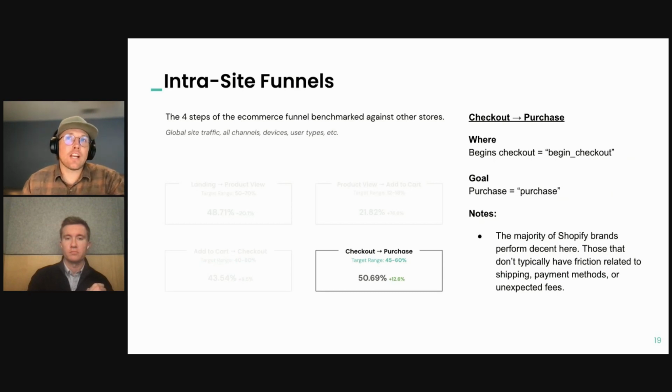And the last thing here is checkout to purchase. And so we're looking at users that began checkout, the percentage of those that purchased. Shopify makes it really nice, since most stores have a very similar checkout, either the 3-step, or in some cases, you're now on the single page. Either way, this typically isn't a huge issue that we see for a lot of brands. And when there is an issue, it's oftentimes related to additional fees with shipping that a customer didn't anticipate, and so they end up bouncing. But a lot of stores tend to perform well here unless there's some hidden fees around shipping or payment methods that a user would expect and they don't have. And so those are the 4 steps of the intra-site funnel.